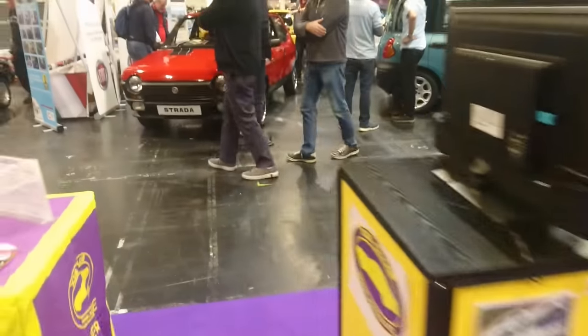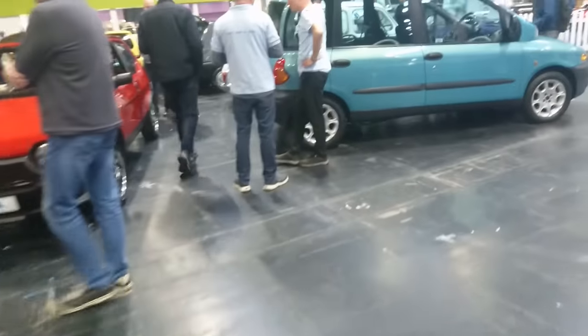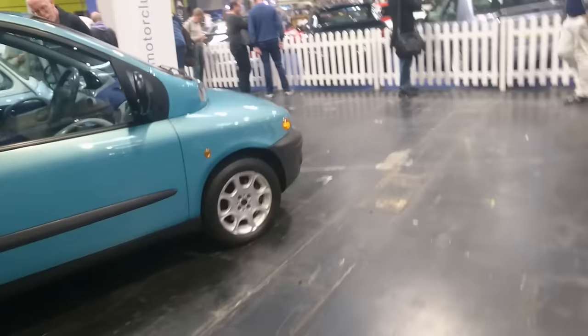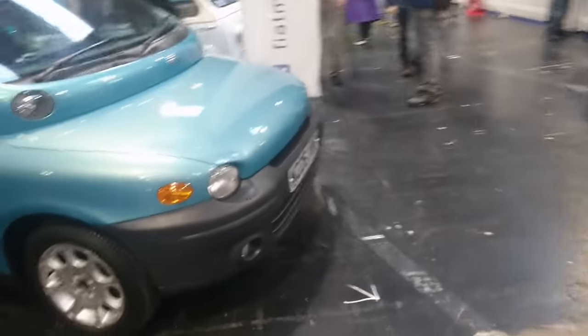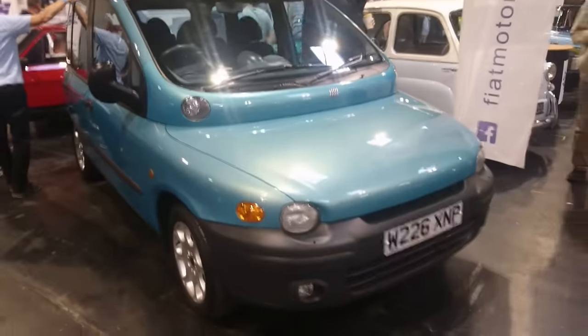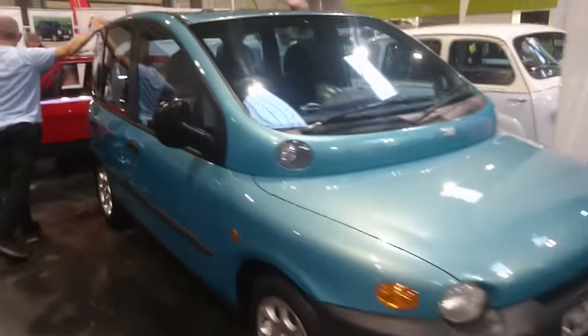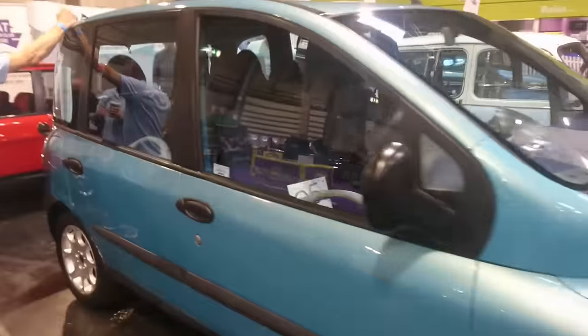So we'll now go on to the Fiat Motor Club GB stand. It's always an interesting one. Here we have this early Multipla. I'm going to have to be a bit careful about this, viewers, because a lot of these have engines that we don't discuss on this channel. Thank you, Mayor of London and Council Leader of Birmingham, for your ultra-low emission and clean air zones.